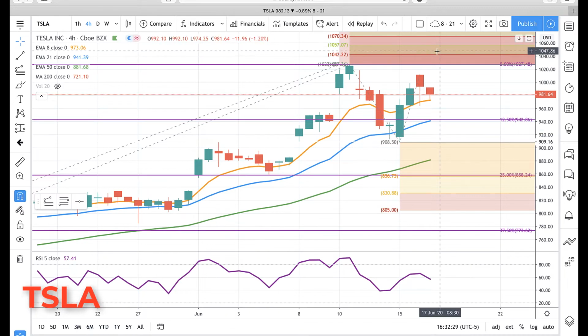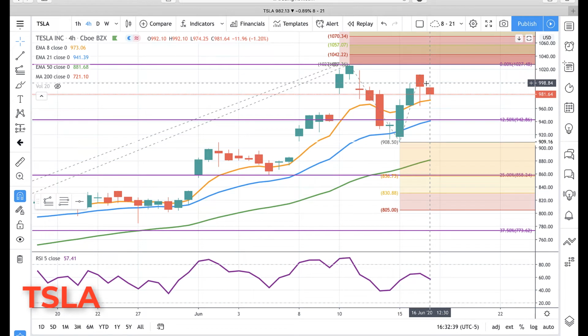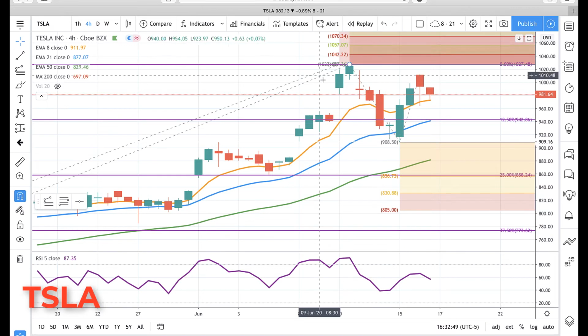4-hour Tesla chart, gap up, immediately filling the gap, holding the rotation zone. This also got into our window for a potential double top. It's a potential reversal pattern. It's not anywhere near even confirming. In order to confirm it, I have to trade below 908.50. In order to trigger it, I have to close below there. So it's just saying this is a potential.